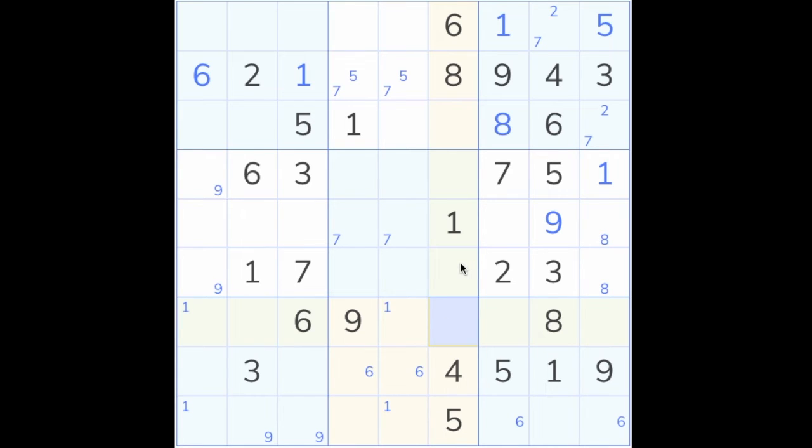What else are we missing here? So 7s we're missing in this column, 2s, but no, 2s could appear there, 2s and 3. I found something. Okay, 7 and 3 are in this row, 7 and 3 are in this row. So that means that 7 and 3 have to appear in these two squares here. Now I'm putting them in as candidates.